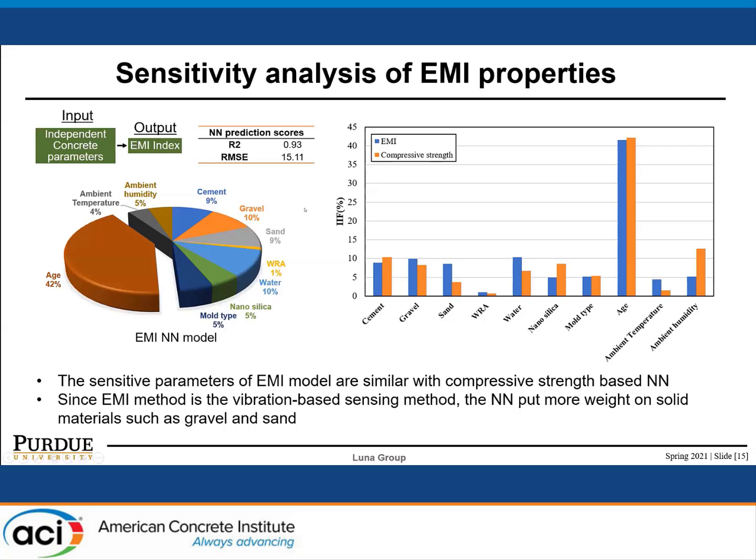Last but not least is the sensitivity analysis corresponding to the EMI index. For this model, we got an R squared of 0.93, which is pretty good. If we compare the EMI-based model and the compressive strength model, we can see a very similar pattern. Since the EMI method is a vibration-based sensing method, the NN puts more weight on the solid materials such as gravel and sand content.